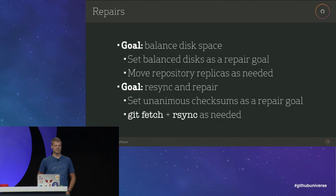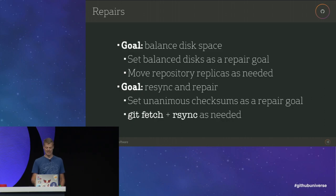Another design goal, we automatically resync and repair after any sort of server level failure. And yes, we created a repair goal that said repository contents, their checksums are the same. They have to be unanimous. And we just have a Ruby program that uses git fetch and rsync to make that so anytime that it's not.